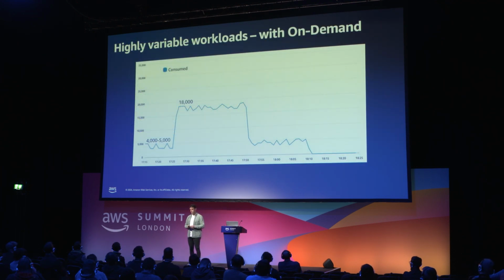So we see a similar application to before. This table has seen 10,000 write capacity units in the past. So again, we're making around about 4,000, 5,000 write capacity units per second, and then a sudden spike. The spike's elevated for a long period of time, 18,000 write capacity units, much more than you were using on average. This time, it instantly scales. There's no scaling mechanism in the background, there's no lag. It instantly goes to 18,000 write capacity units per second without anything, no manual intervention from your side.